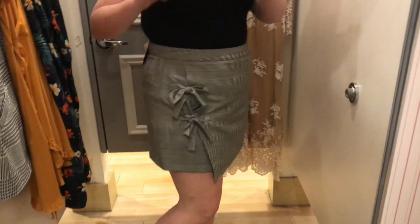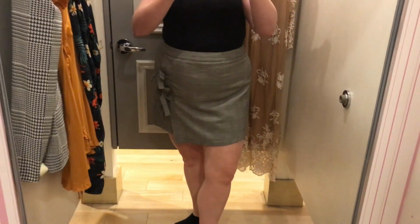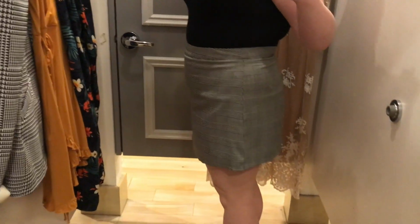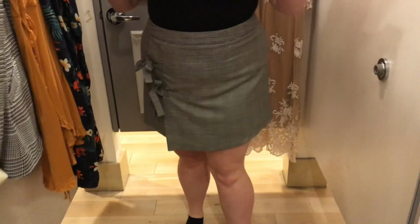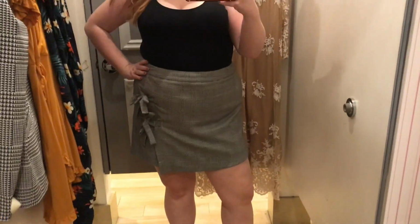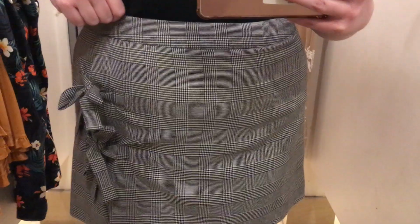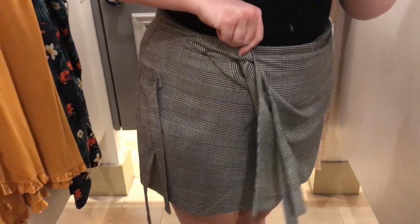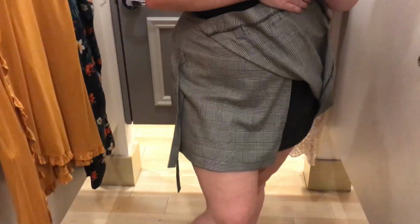I think this hangs really well off the body. It's a good A-line kind of skirt. It's not bodycon. It does lay more flat, and I feel like it didn't cling to my fat too much. I felt really comfortable, and I thought it was a really flattering fit on me. So it will stay together even without the ties. And again, it is lined, so just in case the wind hits you one day, you're still secure.